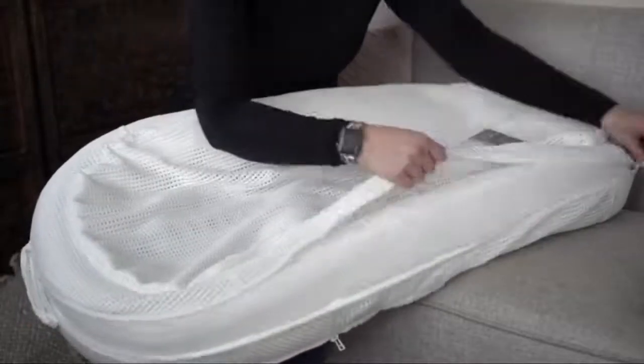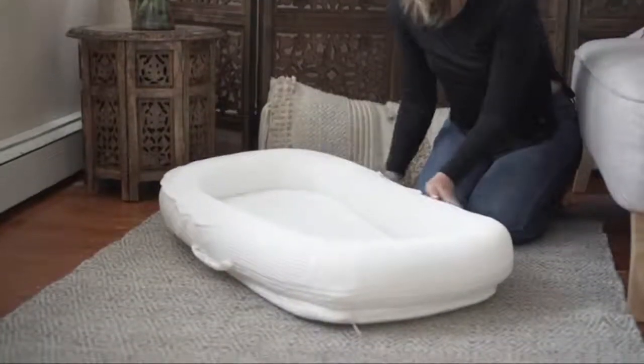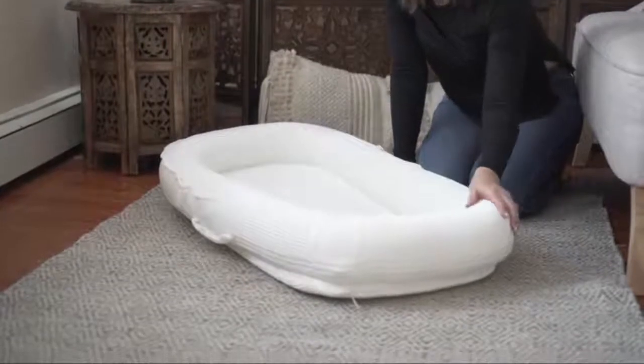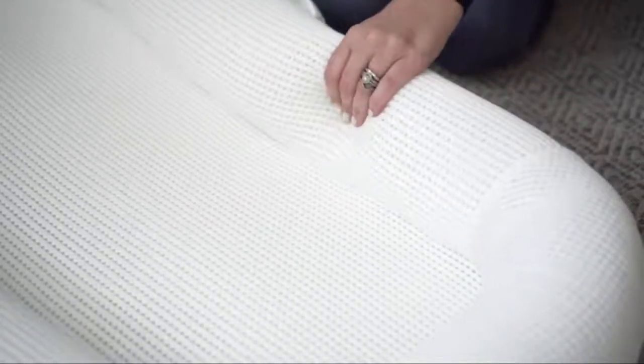Another great thing about the CubbyCove is how easy it is to keep clean. The bumper and the base easily unzip, so you can throw it in the wash with the rest of your laundry. For all of those reasons, it's easy to see why CubbyCove is the best premium lounger on the market, and it is a must-have for moms with babies of all ages.